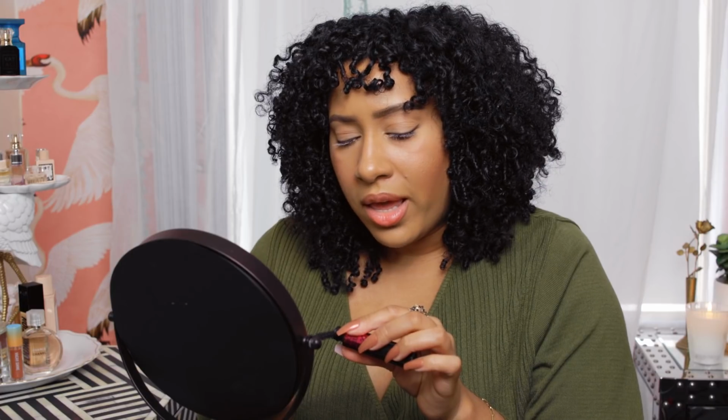I love this mascara because, again, I have thin lashes, and this builds super, super nicely. It also is pretty water resistant. I have the waterproof mascara in my kit, but I never really felt a need to use it because this one stays on so well.